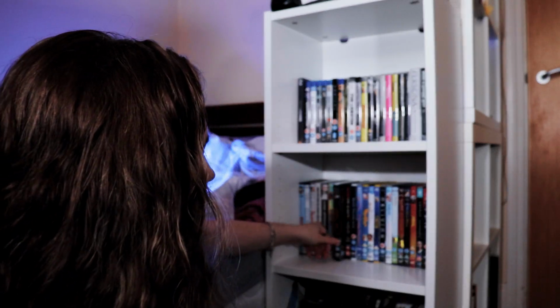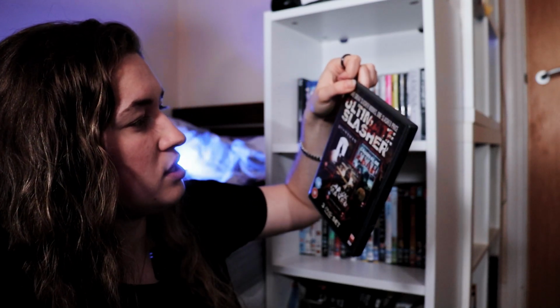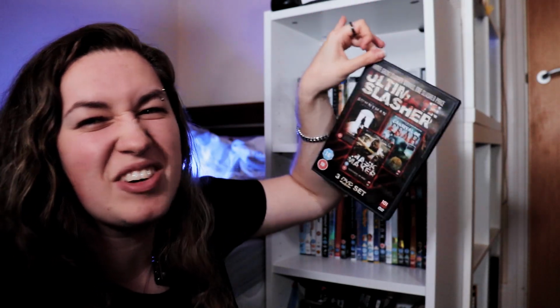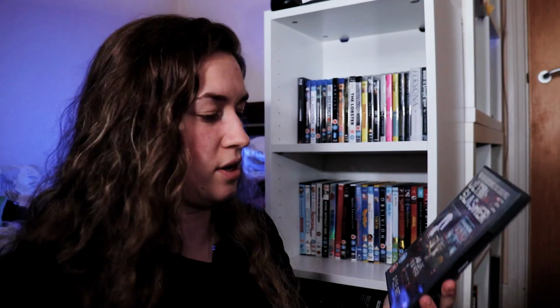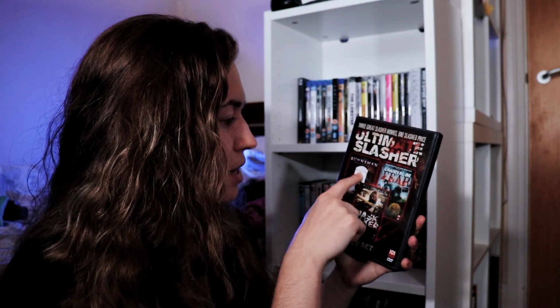Next is a weird one. Bought it from Poundland. The Ultimate Slasher Movies, half price. I don't know why I'm holding them. Look at this, I'm holding it. It's got three slasher films. Never got around to watching any of these yet. It's got, God, getting a phone call. Mask Maker, Carnival of Fear, The Bunnyman Massacre.